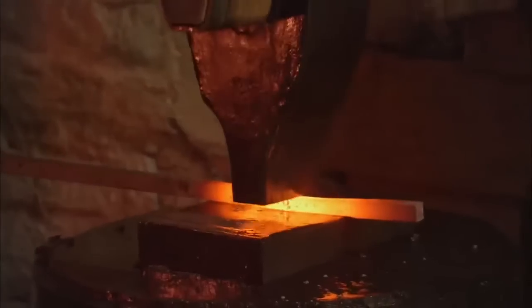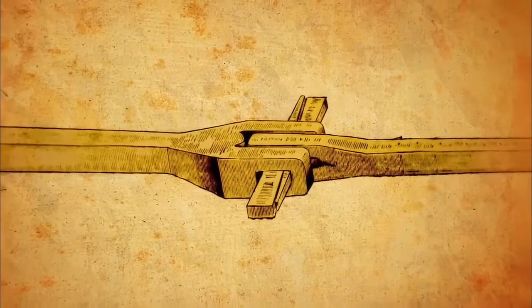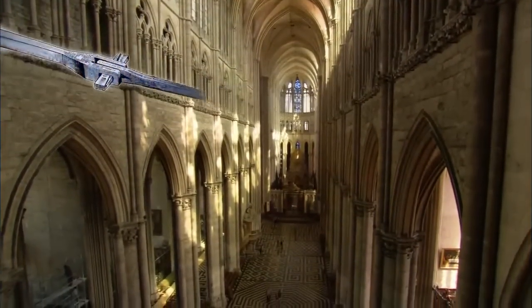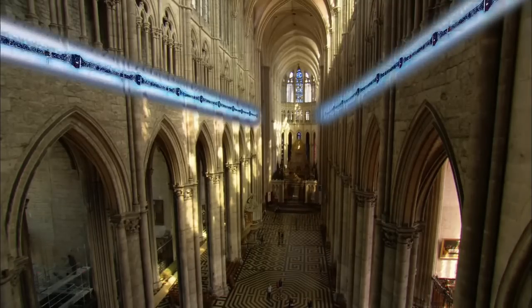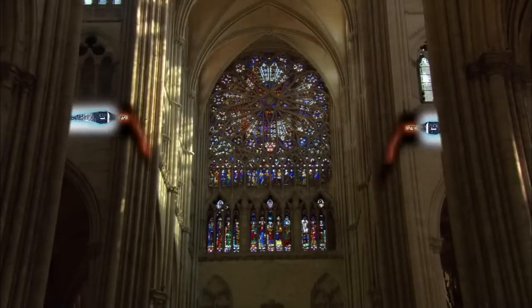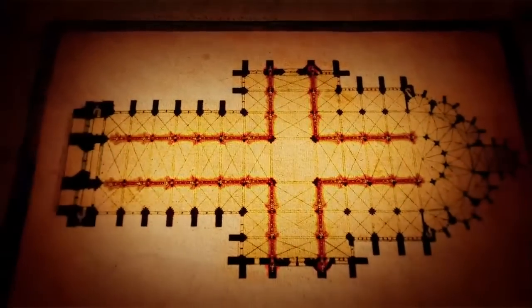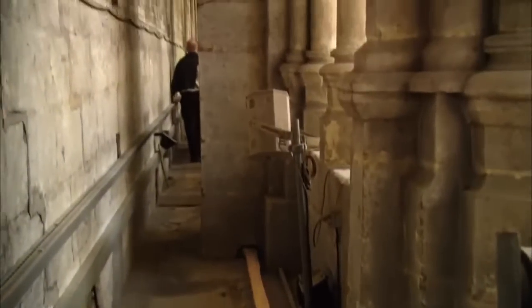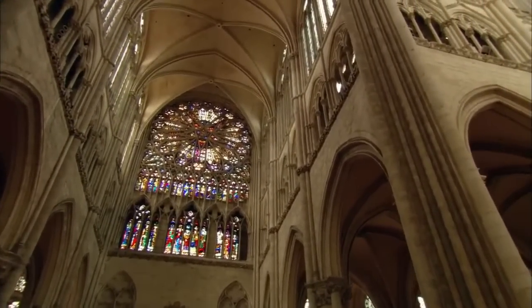But could iron rescue Amiens Cathedral? Builders make an enormous metal chain of linked iron bars. The chain runs inside the wall along the entire length of the cathedral to hold its central columns in place. The chain was installed red hot so that it would contract and pull inwards. The medieval iron band-aid worked. Today, the massive metal chain at Amiens may still be the only thing that keeps these columns from collapsing.